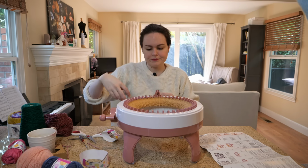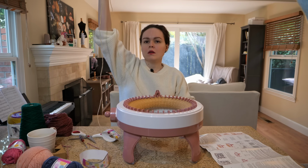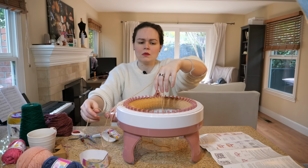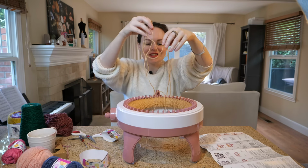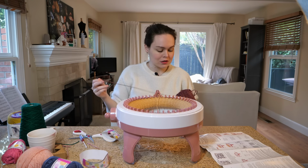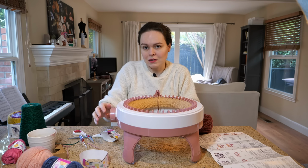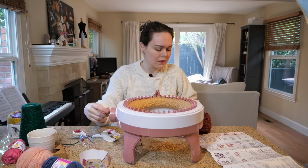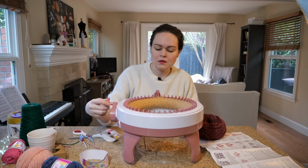Running low on yarn. I'd say that's enough for a long tail bind off. The instructions they give for a bind off in the written instructions are really terrible and won't give you anything stretchy or useful. So I'm just going to finish with waste yarn and then do a sewn bind off. And this is just leftover yarn from the giant sock, which I will link to.